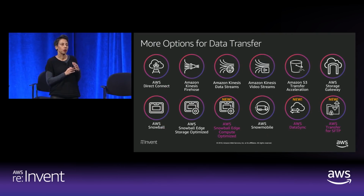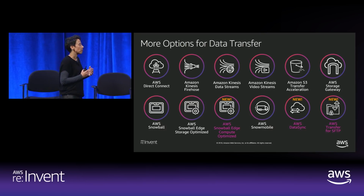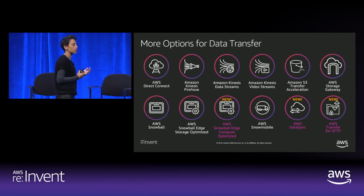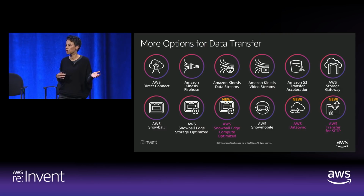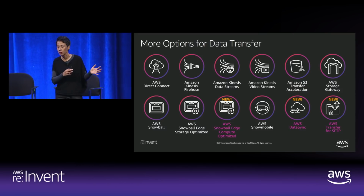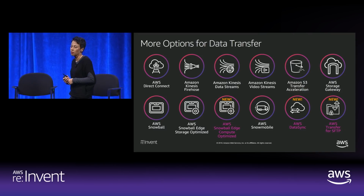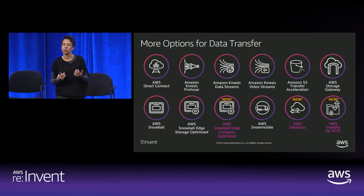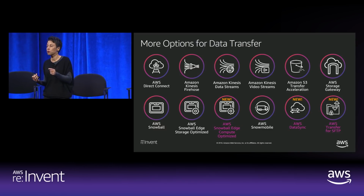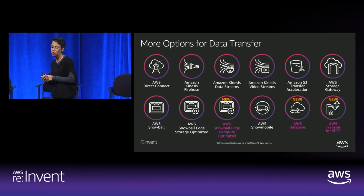Now, if you think about our whole portfolio for data transfer, we have a lot of different options. We have Direct Connect, which just basically opens up a big fat pipe from on-premises into the cloud. This is for your high-performance type of workloads where you're trying to migrate data as quick as you can. If you want to move streaming, you have a couple of options, which is the Kinesis family. You have Firehose, data streams, and video streams.